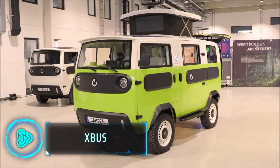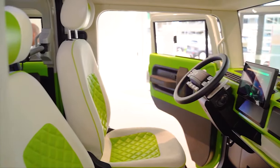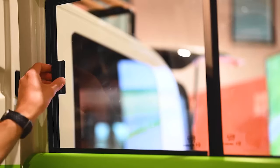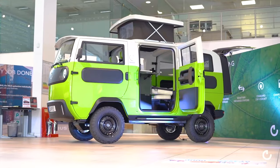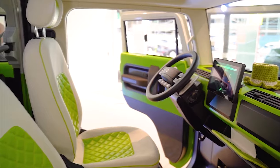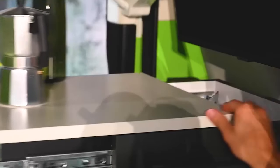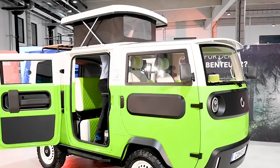This next company's design offers a modern spin on Volkswagen's iconic vintage camping bus. The eco-friendly X-Bus is a unique electric vehicle with two versatile modules designed for adaptability and convenience. The company's camper module ensures limitless freedom, providing energy on the go. Its features include a sleeping area for two, a compact kitchen, refrigerator, ample storage, and a pop-up roof reaching 2.20 meters.